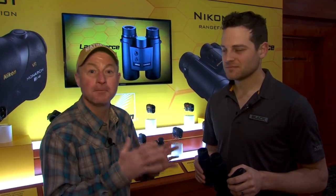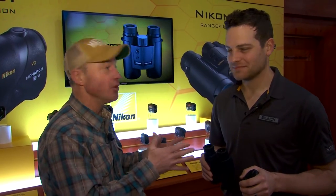Hunting success, it's all about knowing the distance, firearm or bow. And the great thing about Nikon's products, hey, they're building it right into their binocular. Jake, tell me about this new product. Nikon's very first laser rangefinding binocular, Laser Force, comes in 10 by 42.